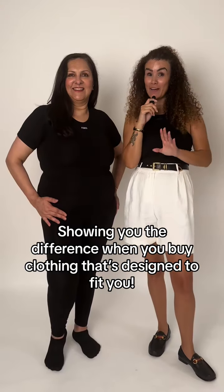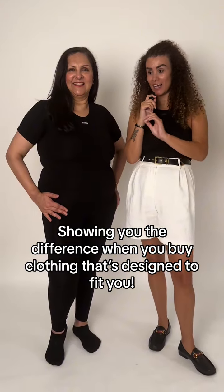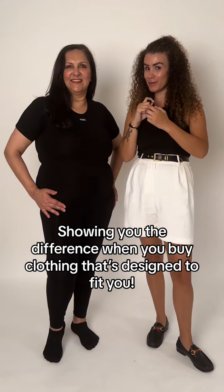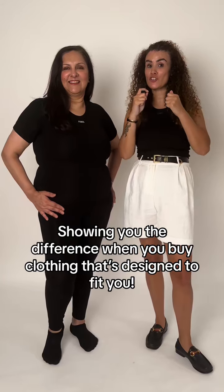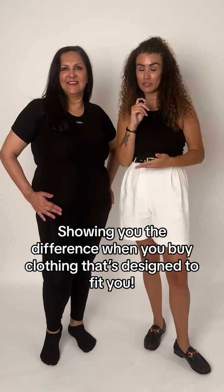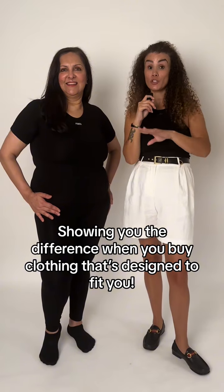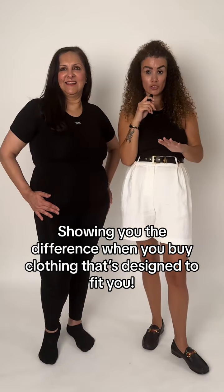Dee is now wearing our Not Just a Tank. And as you can see, the difference is huge. And the reason being, if you've got a fabric that's got a really good stretch, it's going to stretch over your fuller bust. So many fuller bust women actually have to size up just to accommodate the bust, which you don't need to do in any of our Not Just a range.